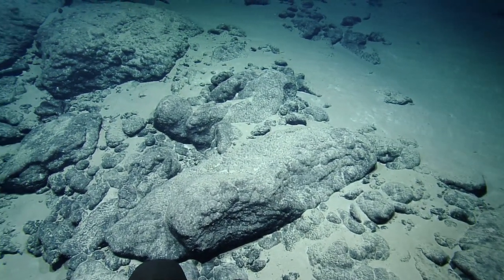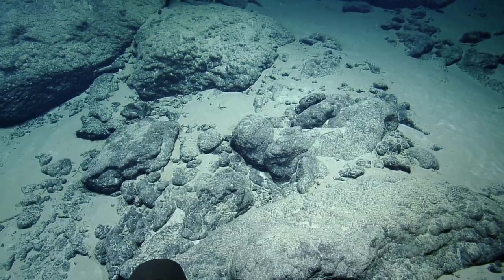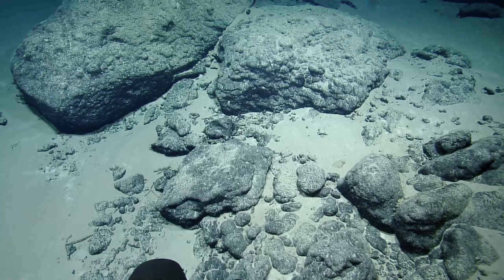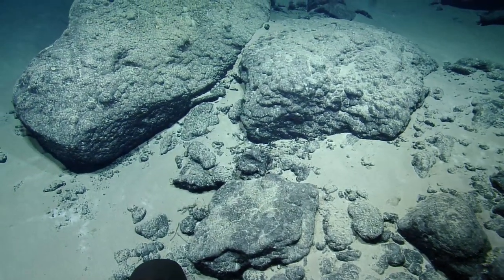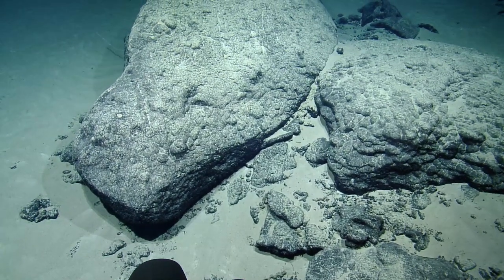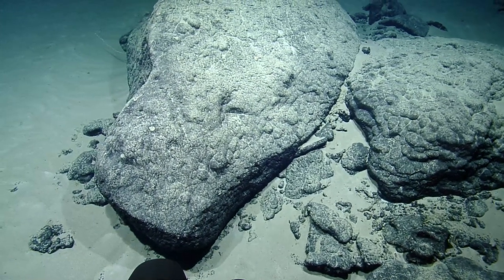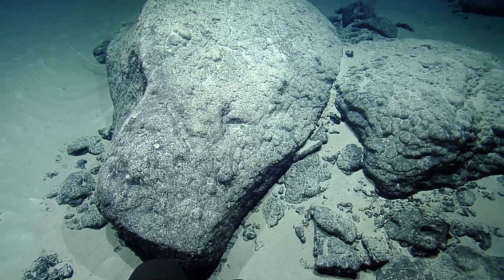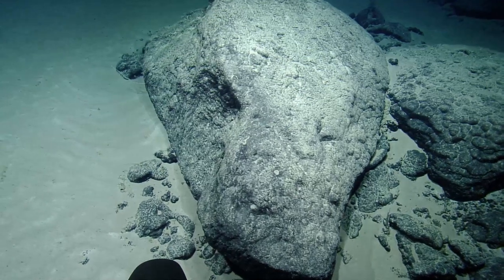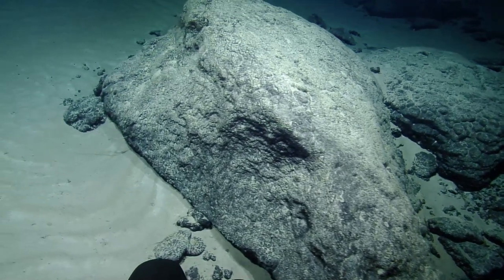Look at this chunky, lumpy looking rock over here, this big one. These are old blocks of basalt that have fallen down, I think. They don't look in place. Okay, try and pick that one up. Are these boulders? Yeah, these are boulders. Oh, there's another coral on the side. That's an old anchor there. It actually has a face on it, there's the eye.